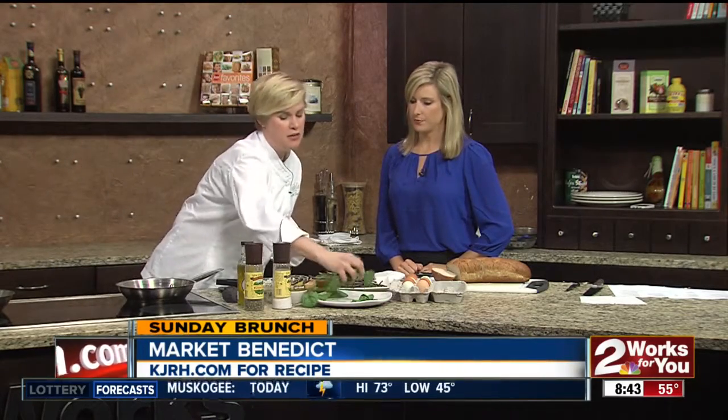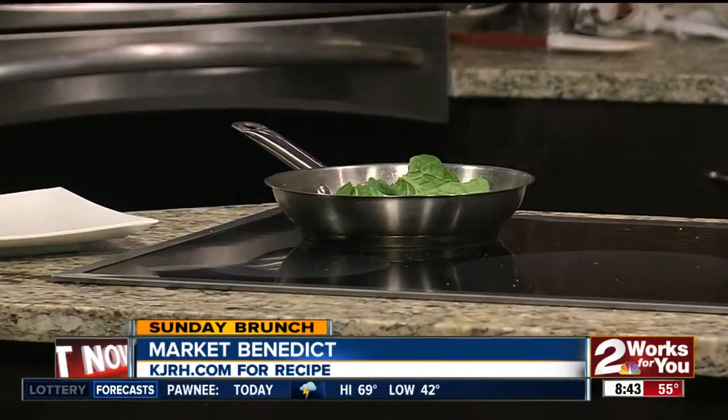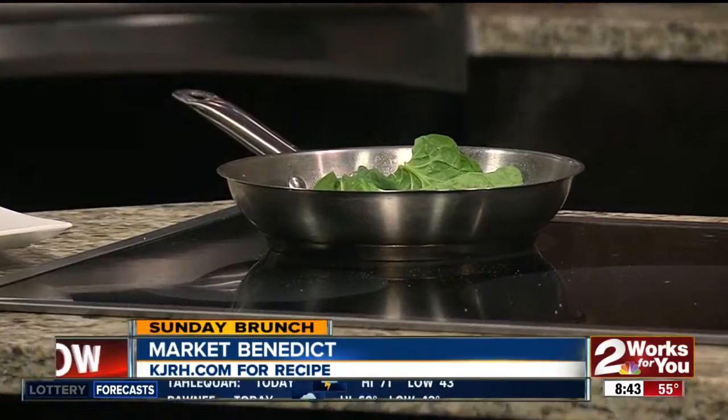Okay, so I've already got a little bit of sauteed garlic and spinach going, and I'm going to go ahead and add a little bit more spinach to that. And that cooks down real fast. It will cook down very fast. And while that's doing its thing, I'm going to put just a little bit of this roasted pecan oil, which you can also get at the market.